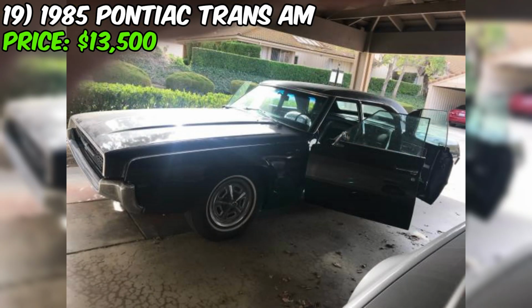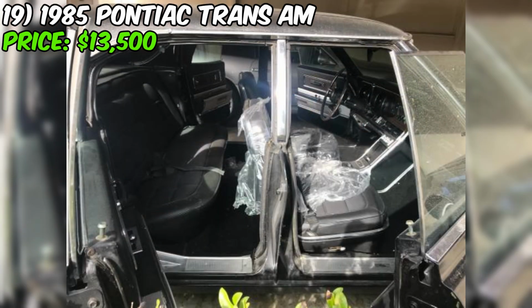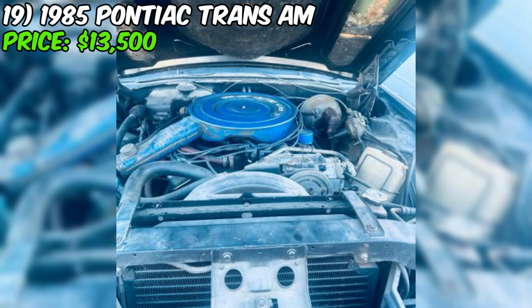What's really impressive here is that everything is reported to be working, including the AC and heat, which can be a real pain point on these 80s GM cars. The seller seems pretty confident in the car's condition, listing it as excellent, and they're even open to trades for other classics, though they're specifically avoiding project cars, which suggests this one's ready to enjoy.